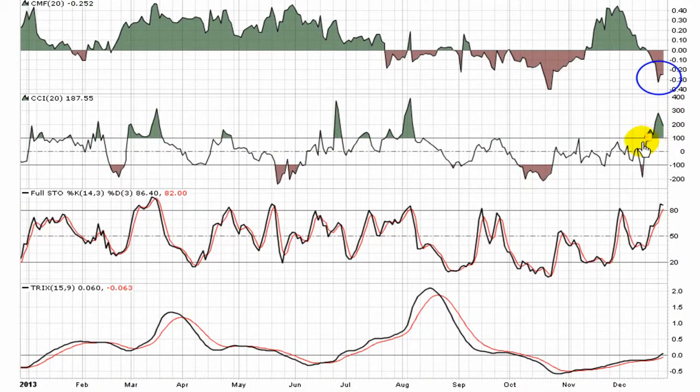CCI, the technical buy signal, came on the break of 100. It's not a sell until it breaks back down through 100. Full stochastics, up around 80, holding the upper half of the indicator, tells me momentum is being sustained in the play.